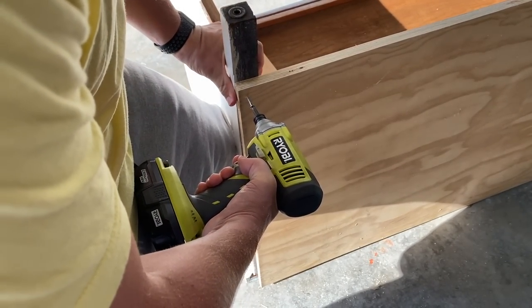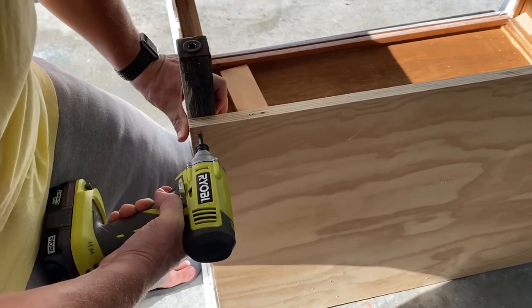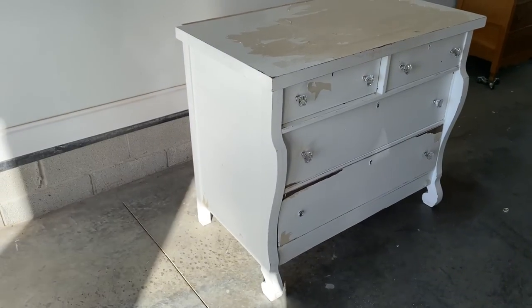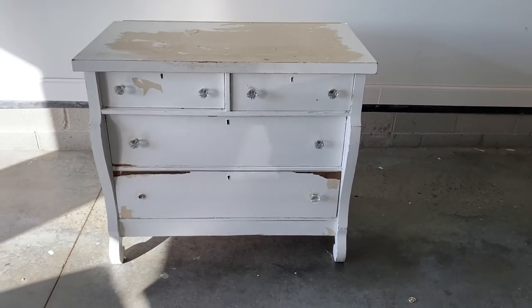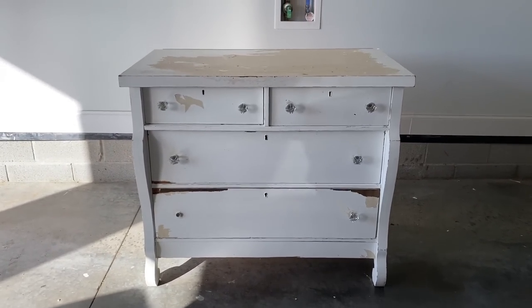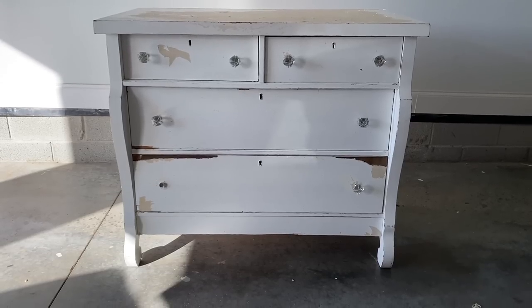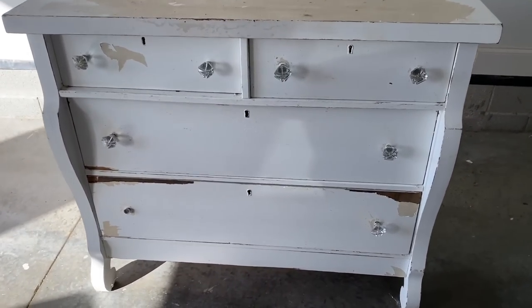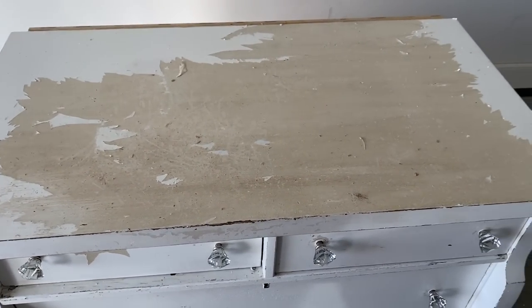So I probably did overpay for this piece, but I've always wanted to make over an empire dresser, and this is a really old piece and super cute, just it was not in the best shape, and if I would have seen it before I paid for it, I probably wouldn't have bought it. But anyways, here we are with it. This thing has been hanging out in my garage all summer long. You guys have seen me do projects on top of it. I've been storing products on top of it, and I finally pulled it out and decided to tackle it.